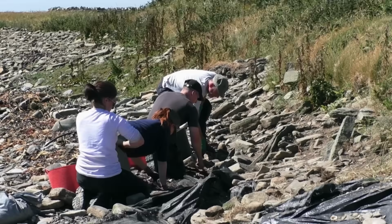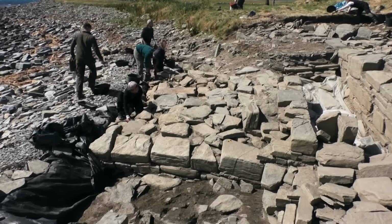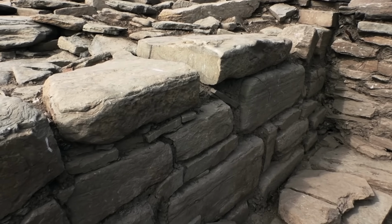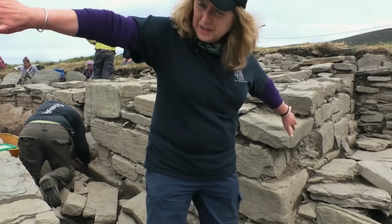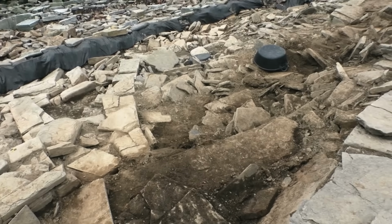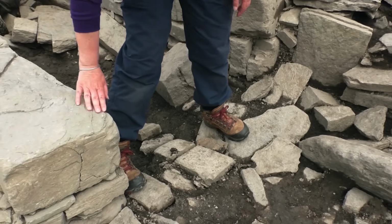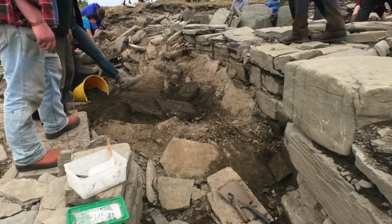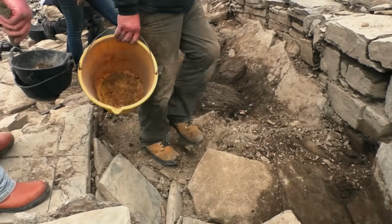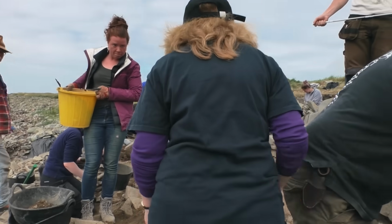Once they've removed the protecting stones laid over the site, the team are down to the well-built walls of the tomb. The wall goes off down onto the beach, curves around in a huge arc and comes back again. This seems to be the doorway. And as they dig through into the passageway, the archaeologists uncover some tantalising clues as to the tomb's internal construction.